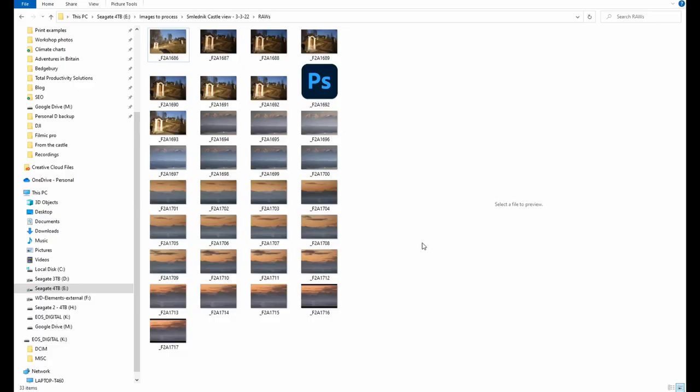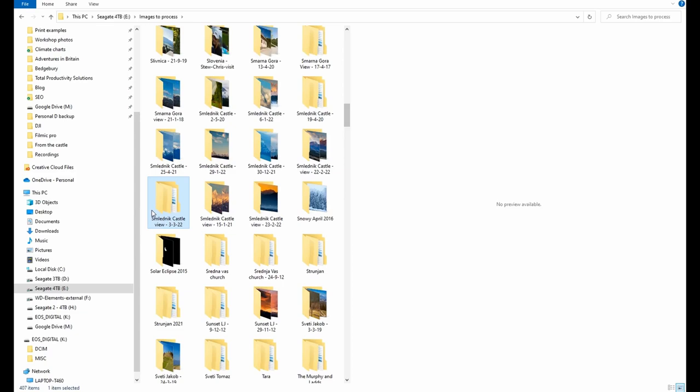So here we are. These are the photos that I took on the second visit, and this is usually what I do when I've been out and had a photo shoot. I come back, I load all of the photos from that shoot into an images to process folder. I give it the name of the location and I give it the date so I know, because often, as you can see, I've got several from the same location. I revisit these locations and I go at different times. So by putting the dates there, it helps me keep track of them.